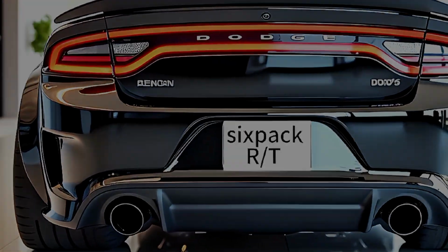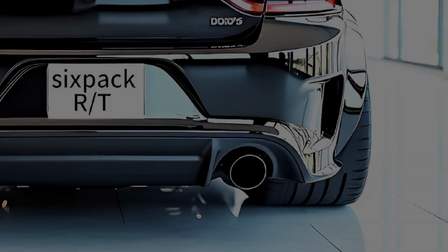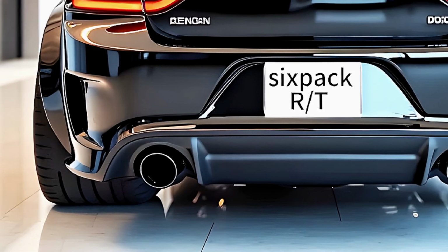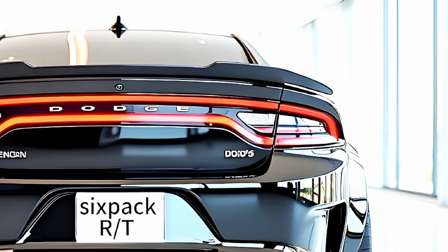Think muscle cars are dead? The Sixpack RT is here to bury that thought, and it's bringing hell with it. The 2026 Dodge Charger Sixpack RT is the kind of car that doesn't just show up. It makes an entrance, loud and unapologetic, announcing itself before you even see it.